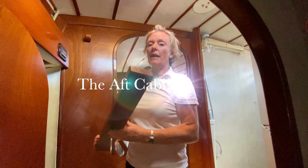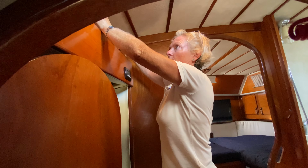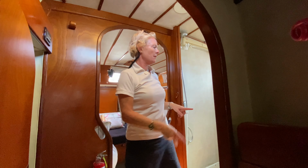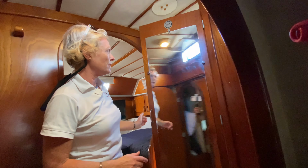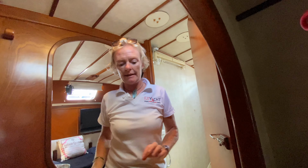I'm just going to leave our latch for the watertight bulkhead door here, accessible for when I might need it. Hopefully never. Again, we've got the same configuration with the aft head. It has a mirror on the back and a nice latch that closes easily there.